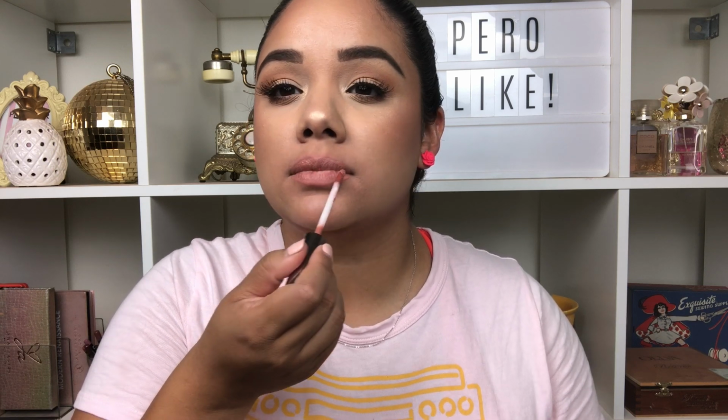Check out, these are just my nude lip liners. We're gonna try to go quick with the lipsticks. All right, let's go the liquid lip route. Since a lot of these I'd like to wear maybe without a lip liner or even with a lip liner.